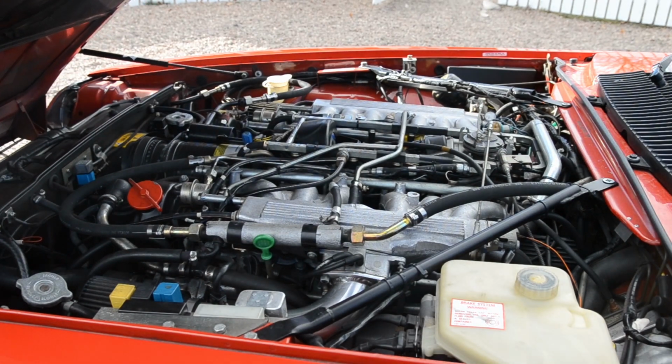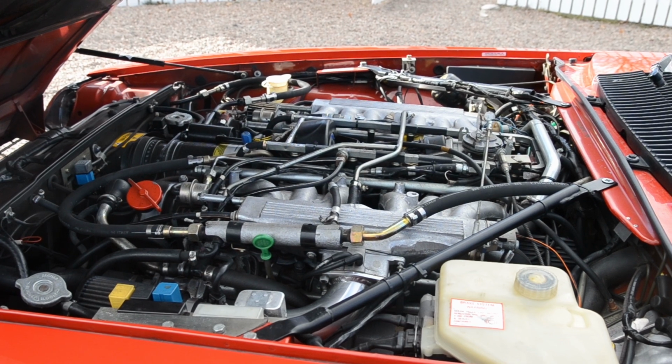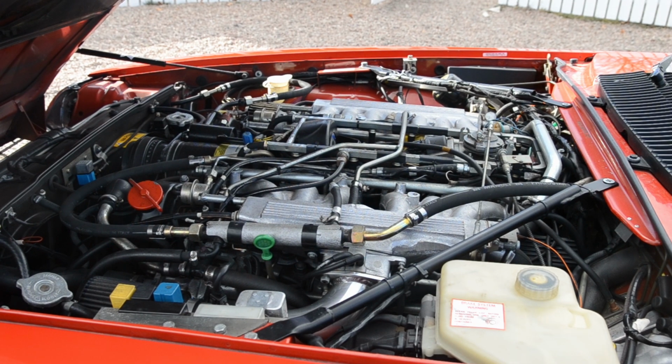With the redesigned Fireball combustion chambers by Michael May, the fuel consumption was improved and the engine now produced 295 horsepower. This may not sound like a lot by today's standards, but compared to one of its rivals of the time, the BMW 635, it has almost 100 more horsepower and heaps more torque.